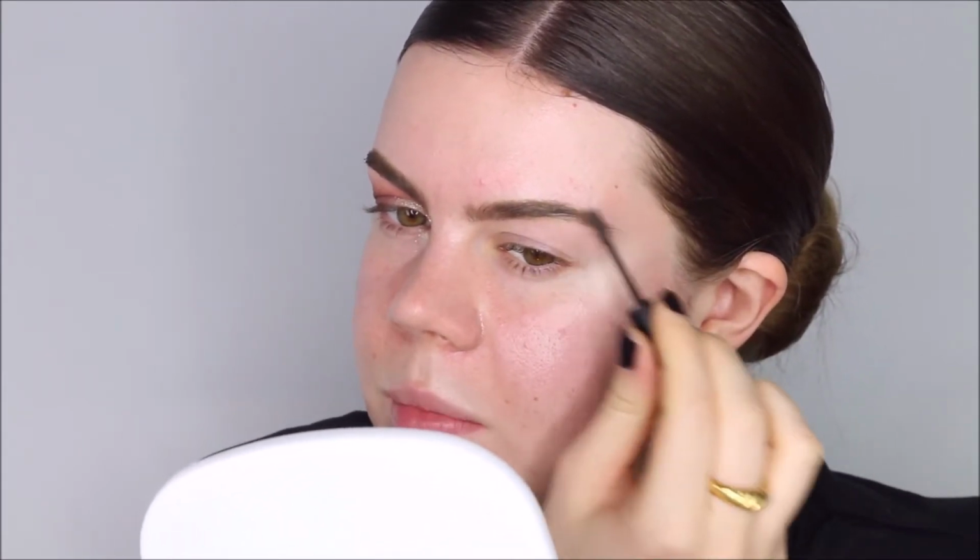Okay, and to better match my hair, I am going in with a darker brow gel. This one is by e.l.f. It's just going to darken the hairs a bit so my eyebrows will match my hair color better.